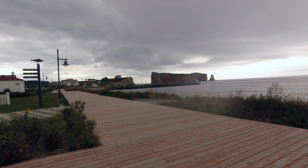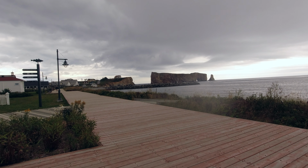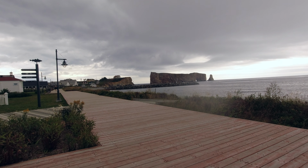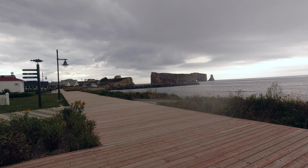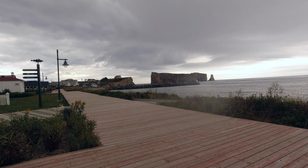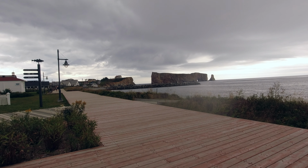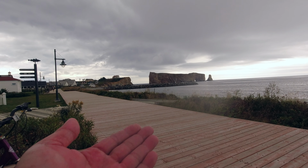Alright, so we are here at the boardwalk in Percé, and we took our bikes from the campground, which is called Camping du Village. It's very close, probably about half a kilometer, not even. And as you can see, this is our 24/7 view right there.